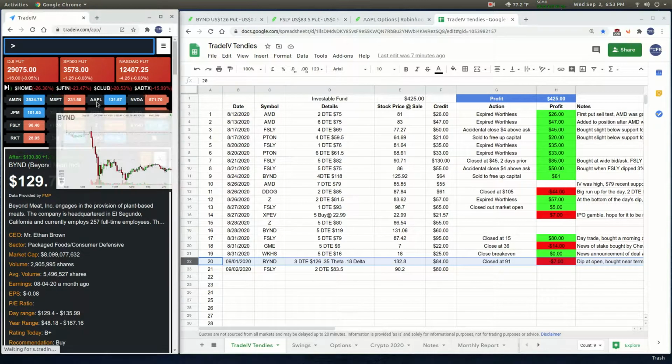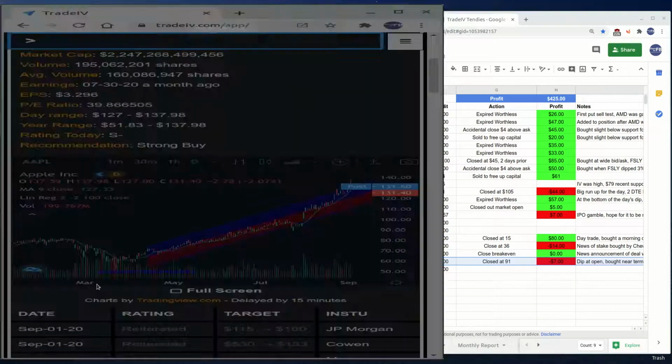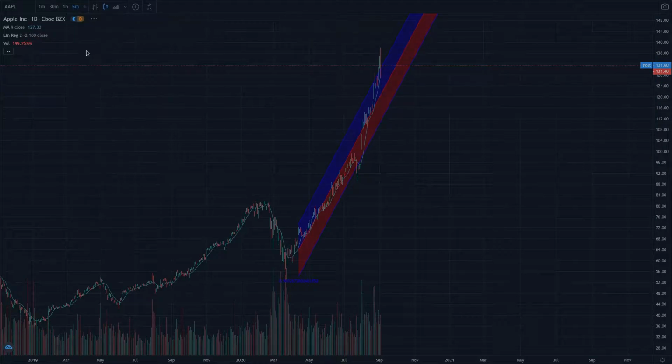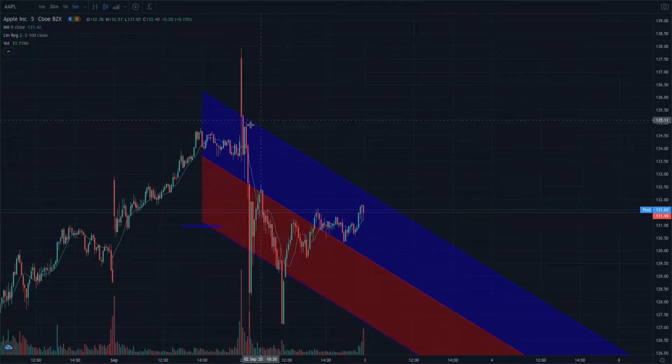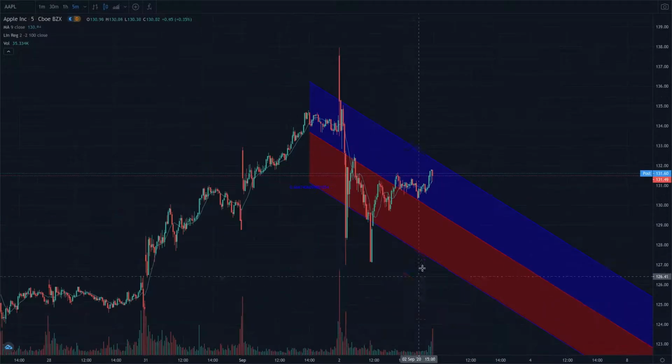Now I did a similar thing with Apple today. Apple had a very similar movement, and even though I don't own any cash secured puts on Apple, if you look at the movement of Apple today, it's actually very volatile as well. Market opens, drops huge, goes back up, drops huge again. At some point, it was down all the way to 127.17.